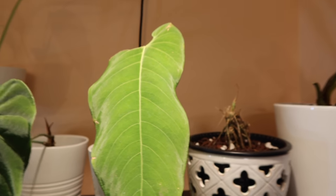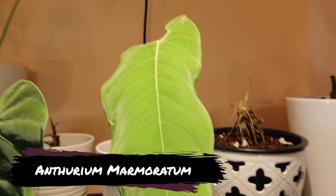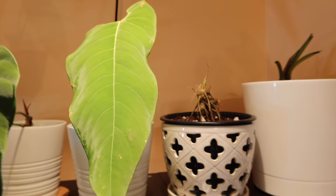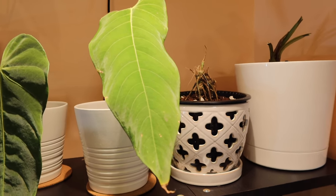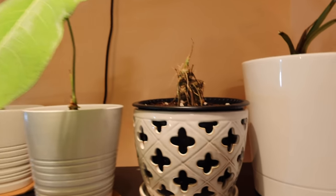And this is actually my Anthurium marmoratum, who's missing a lobe right there. But he's absolutely stunning. Absolutely love this guy. I love all my plants, if you can tell. But super cute. I can't wait for a new leaf on this one.